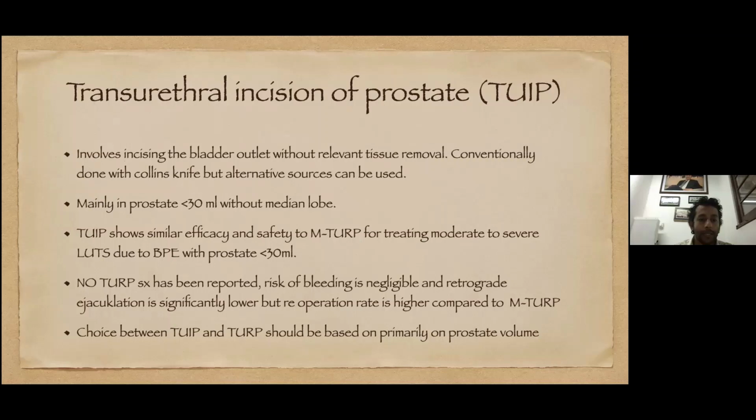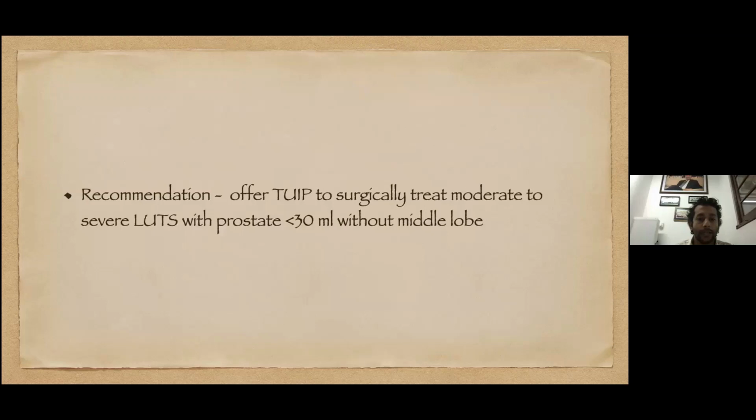No TURP syndrome has been reported in the follow-up of transurethral incision of the prostate, the risk of bleeding is negligible, and retrograde ejaculation is significantly lower, but the reoperation rate is higher compared to monopolar TURP. The choice between TUIP and TURP should be based primarily on prostate volume. So the recommendation is to offer transurethral incision of the prostate to surgically treat moderate to severe LUTS with prostate less than 30 milliliters without a median lobe.